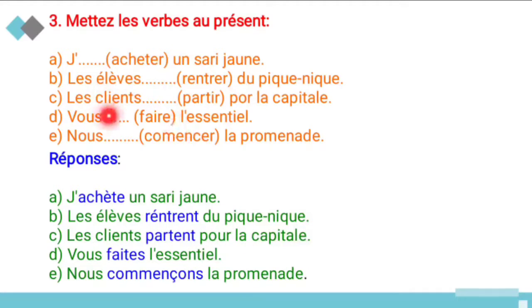And C1, les clients partent pour la capitale. So here the verb is what? Partir. The verb ends with ir. So this is an exceptional verb. So when you conjugate this verb, the endings are E-N-T. Les clients, the subject is plural. So les clients partent pour la capitale. It means the clients depart for the capital.